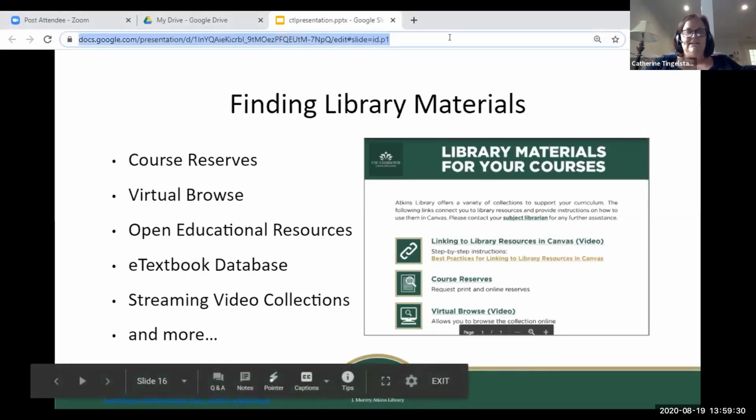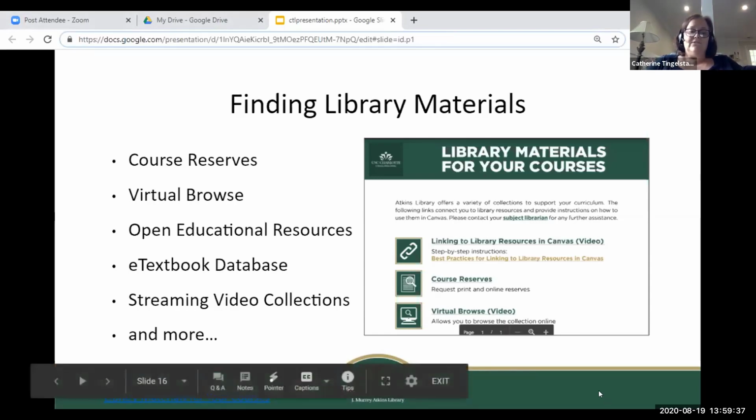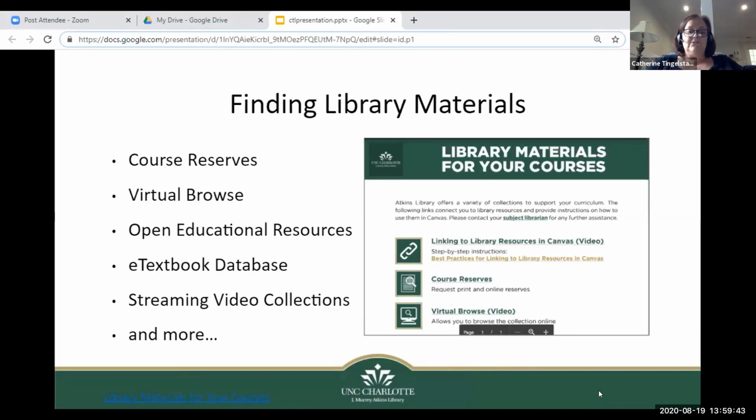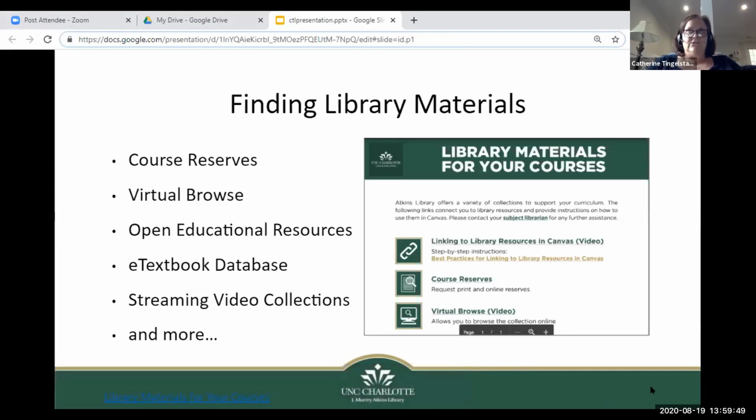And this shows you what e-textbooks are available for faculty to use with their students. We also have a good number of streaming video collections. Probably the most popular, or maybe the most well-known of those, is Films on Demand. And Films on Demand is actually integrated into Canvas. So you can select a film without leaving Canvas, and it's very easy to do.